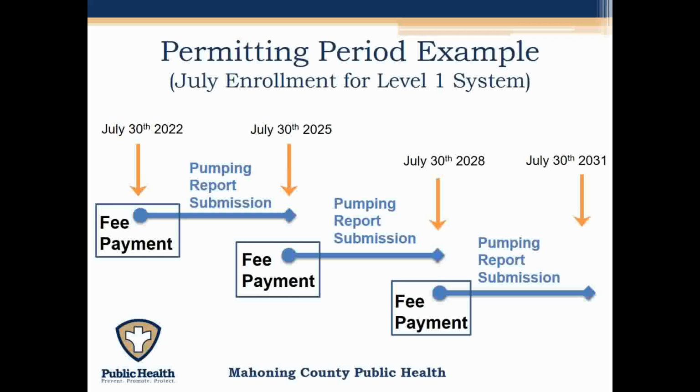Now, at that time, July 30th of 2025, that is also, again, the due date where the next permitting period starts. So that's when the fee payment is due. Okay? I want this to be pretty clear and understandable for people, and I sort of ran it out a couple of years here so that everyone can see what we're talking about. When I say permitting period, I mean the period between when the fee is paid and when your following fee has to be paid. You have to get us that documentation to be considered in compliance at that time.